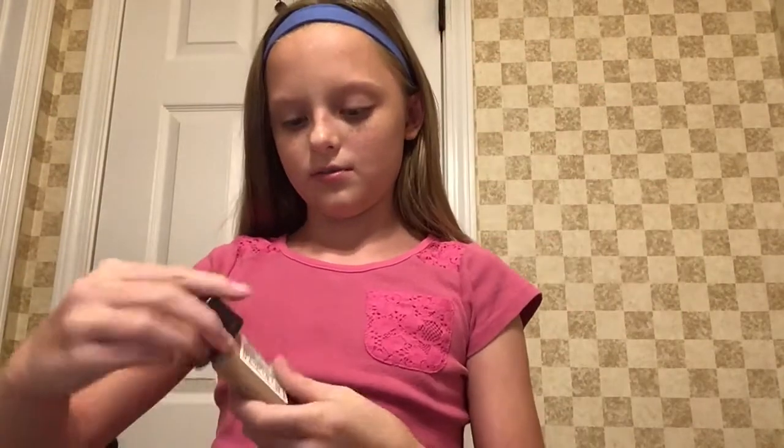Okay, so I got it pretty good blended in. Now I did part of the base. Now I'm gonna get the foundation, and I'm probably gonna get this brush now. This is a good brush, I'm telling you guys.